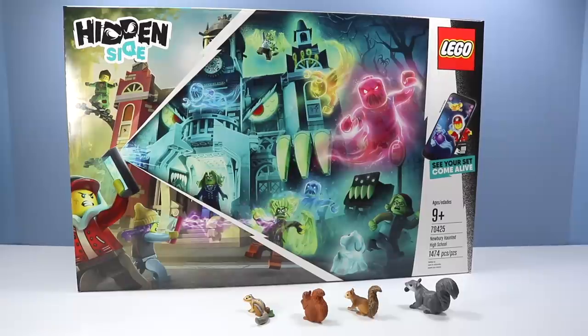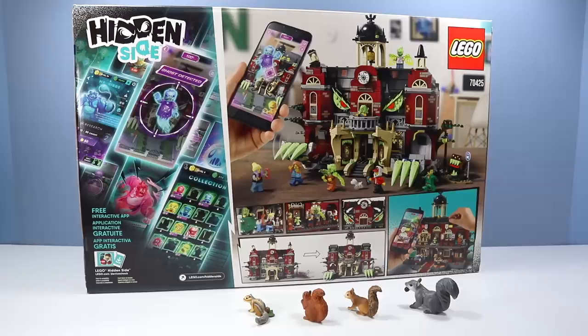On the table, it is time to send the squirrels to the hidden side of school with LEGO set number 70425, Newbury Haunted High School. 1,474 pieces. Great danger on the back of the box. We have the hidden side Newbury High School and it's haunted. The ability to go from unhaunted to haunted will send you chilling through this build.